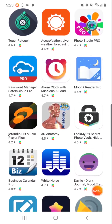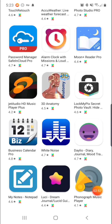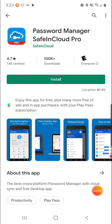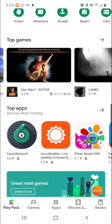Like here you have the top apps. I don't install some of these, like this one, it's $2.99, so I thought that would cost more money. But there are quite a few applications on here that probably cost a bit more, like Password Manager, Safe and Cloud Pro for $7.99. Now, again, the advantage here is that you get not only games, but apps.